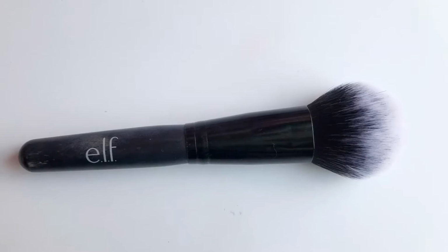And then another one that I love is this e.l.f. one. I'm not sure what it's called again, but this is such a cute shape, and it's really good for just placing blush right on the apples of the cheeks. I'll use this for a brighter blush if I just want a spot of it right there, and then I'll blend it out with this. So I really like this one too. These are probably my three most used blush brushes.